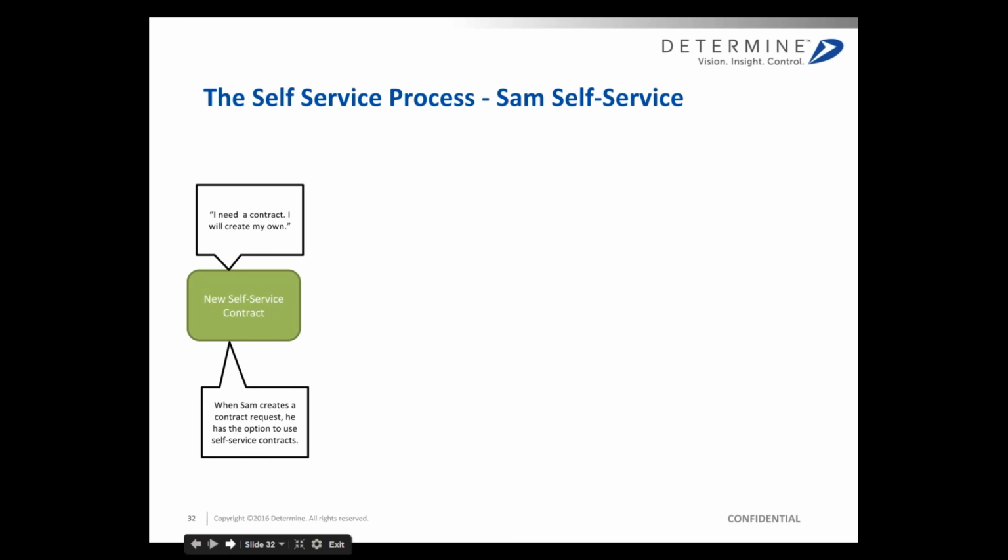So when Sam creates that contract request, he'll walk through and fill out all the information necessary to get the thing out the door. But when he reaches the end of the request process, he's now got an opportunity to say, I'm going to create this myself with a self-service process. As part of that, he's going to be presented with a series of options. Most importantly, he needs to choose the template or the basis for creating this contract document that we need to get out the door.